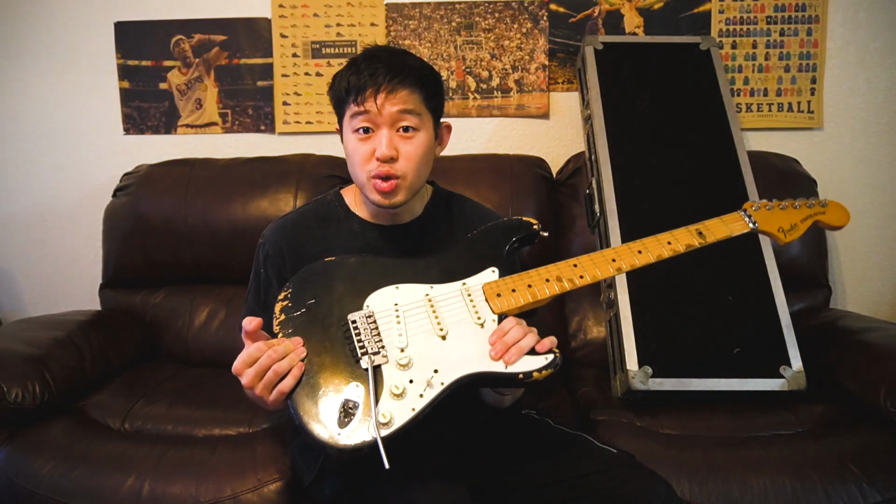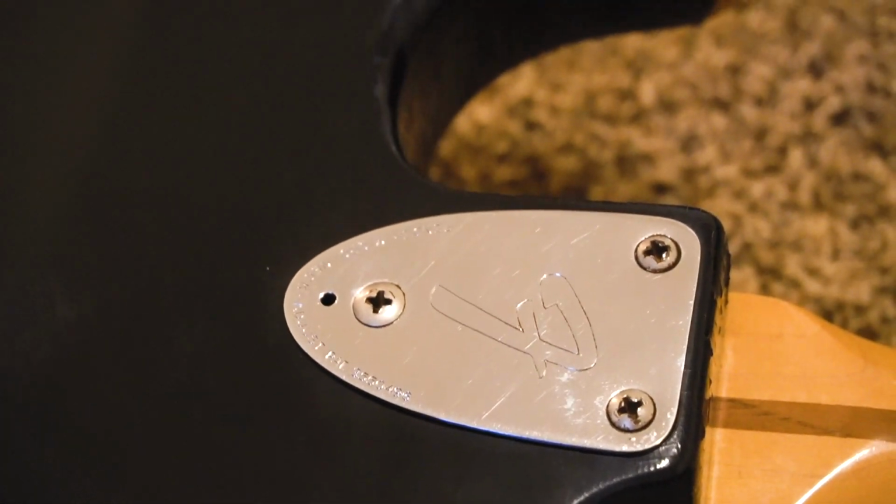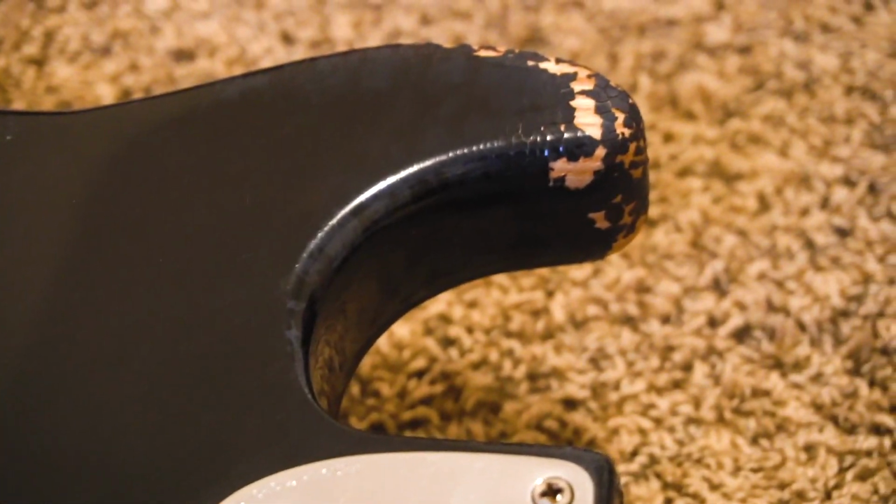Structurally, the guitar is solid. Even though there's a lot of scratches and chips and whatnot, the structural integrity of this guitar is very firm and solid. No cracks in the body, no headstock crack. All the stuff that I personally see is just aesthetics, just wear that has no effect on the playability of the guitar.